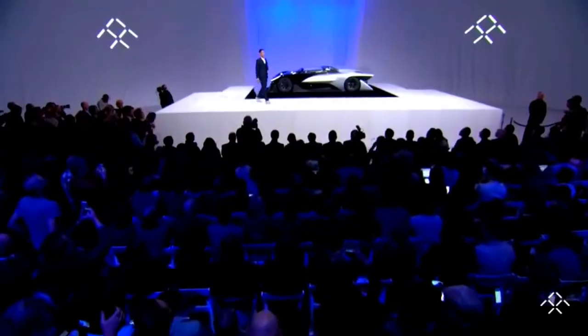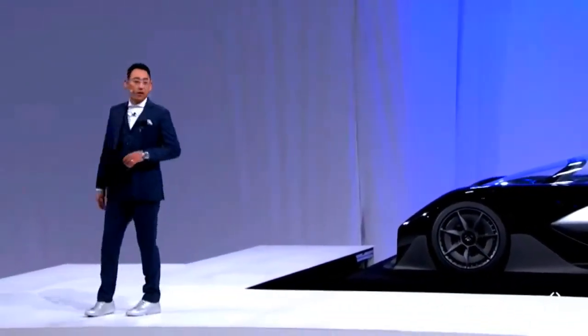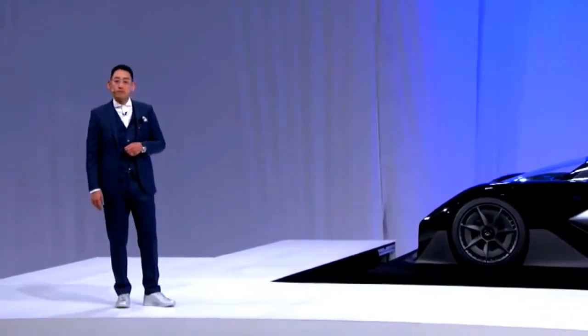I hope you'll agree that the FFZERO1 concept is a serious statement and a showcase for what Faraday Future stands for. Inside and out, the design and user experience seen here is a preview of our DNA and our FF products to come. Thank you very much.